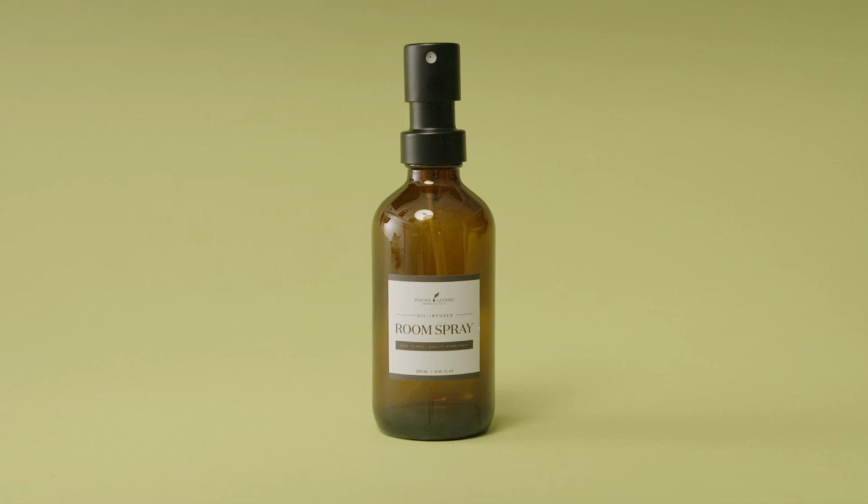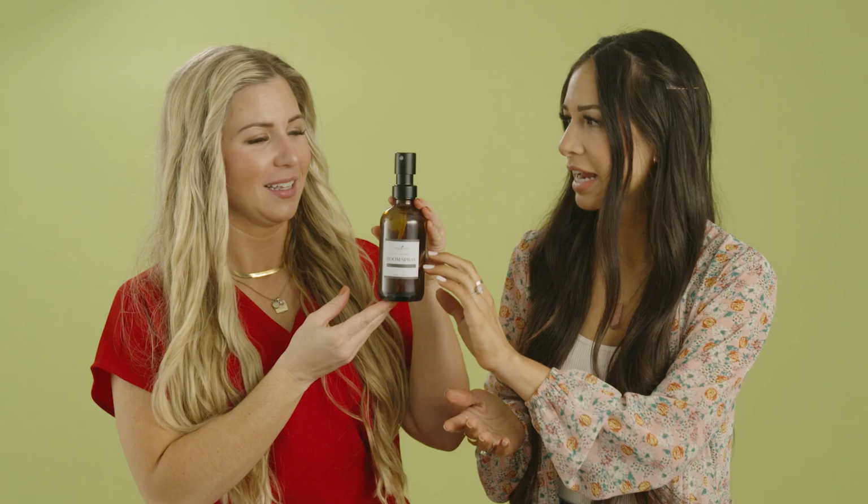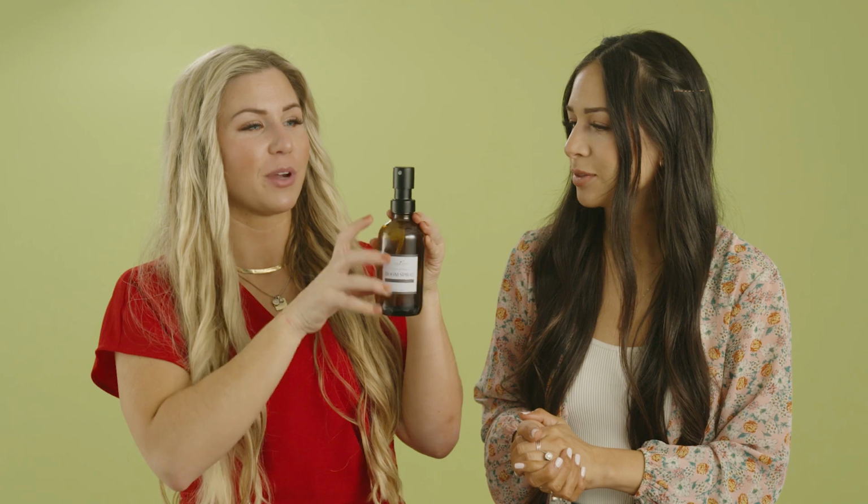And that's not all that you'll get at 250 PV. You will also receive this beautiful room spray bottle. So modern, it's an amber bottle. I love the black spray top right here. It's so cute. So Rita, how would you make a room spray?